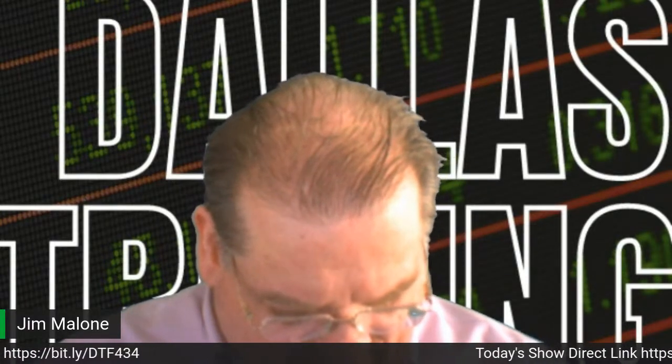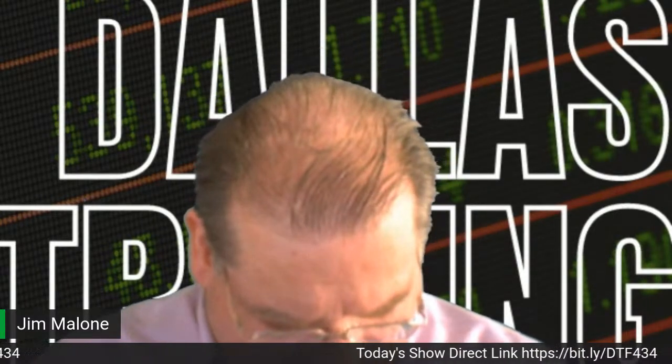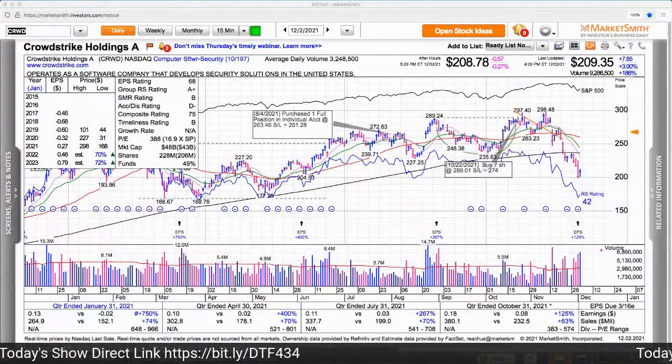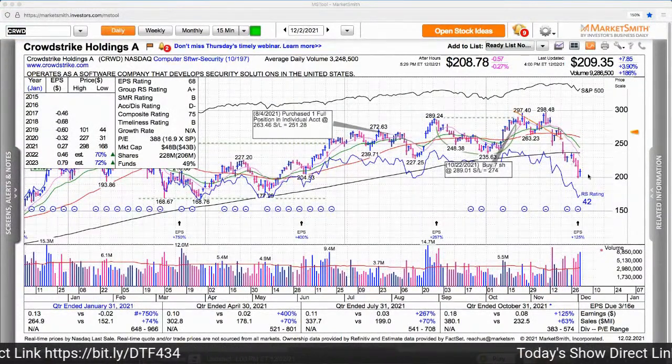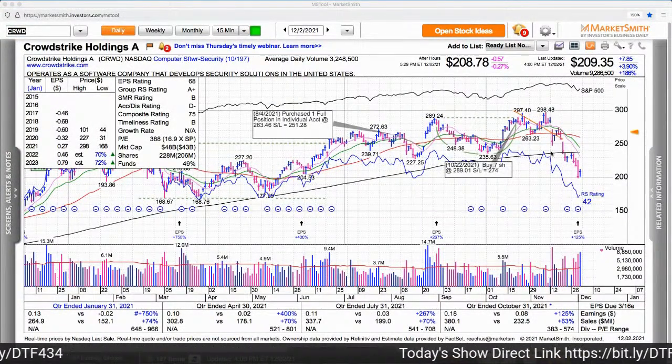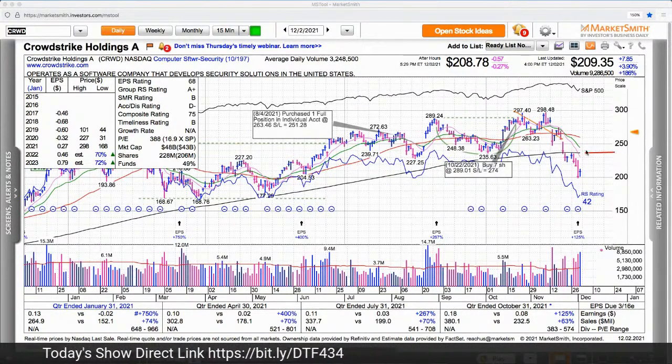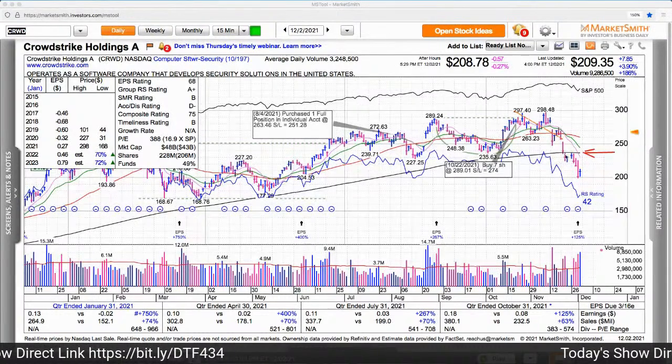CRWD is the symbol for CrowdStrike Holdings. It did have a bounce. The question is, is this a dead cat bounce? It's fallen. Help, I've fallen and I can't get up. It's fallen below that 200-day line. I just don't like to buy anything below this. It's highly dangerous. It did fall below that.